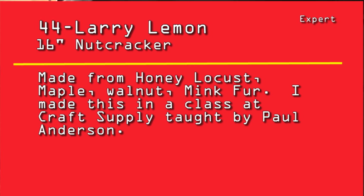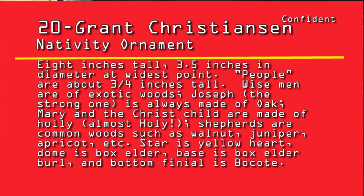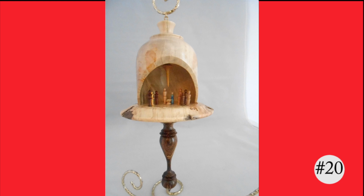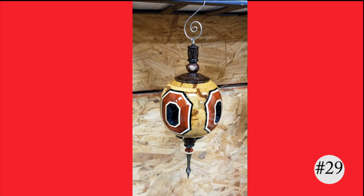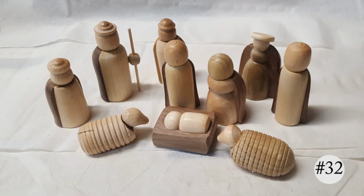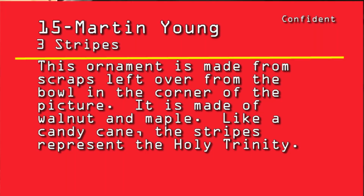Larry Lemon, an expert, submitted 16-inch nutcracker. Grant Christiansen, a confident maker with Nativity ornament. Seth Miller, a novice with Ohio State ornament. Bert, a confident maker with Nativity scene. Martin Young, a confident maker with three stripes.